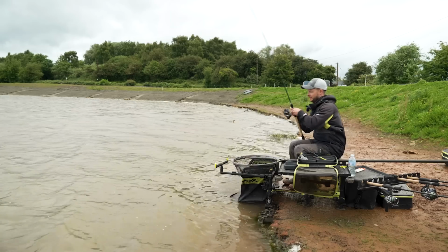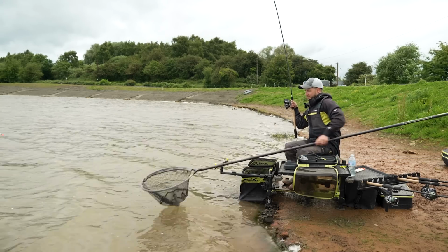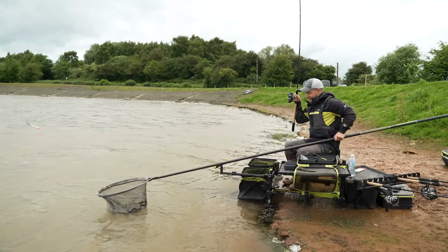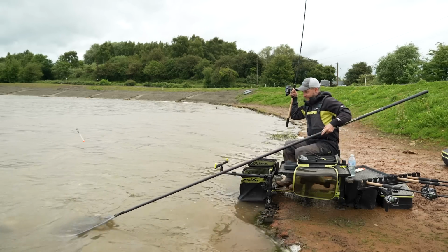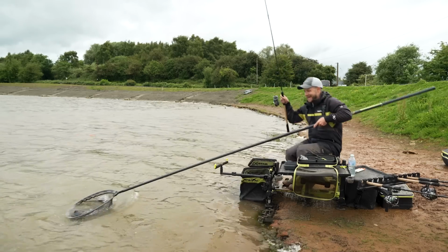Here she comes. Here she comes. Another beast from the deep. Come on, Mrs. Larford Carp. There we go, beautiful. Yes!